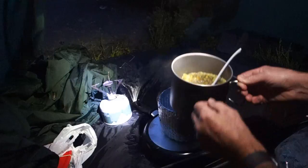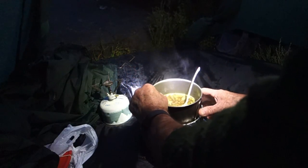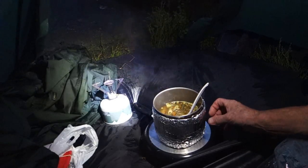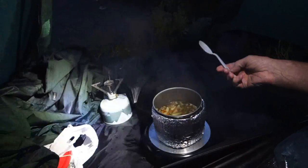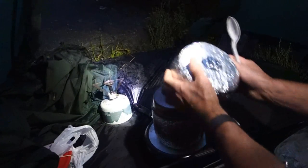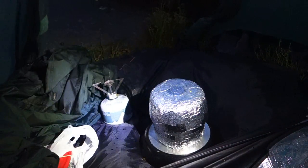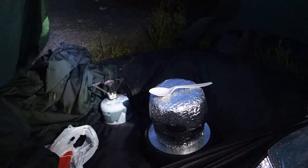So that's my pot cosy. This is always the awkward bit. Somebody did suggest I cut a slot in there for the handles. Good idea, I've never got around to it. So that goes in there, the lid goes on, and we'll leave that for 10 minutes and dinner is served. As easy as that.